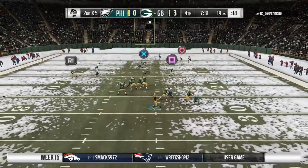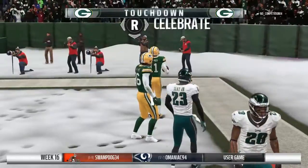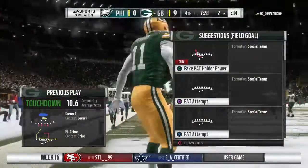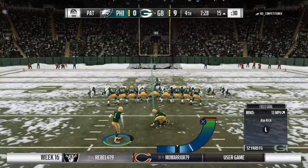They'll set up a throw. Looking for Perriman there, he's got it. And he will get this into the end zone. Touchdown, Green Bay. Rashawn Perriman, his second touchdown on the season. And the Packers add 6 to their lead.